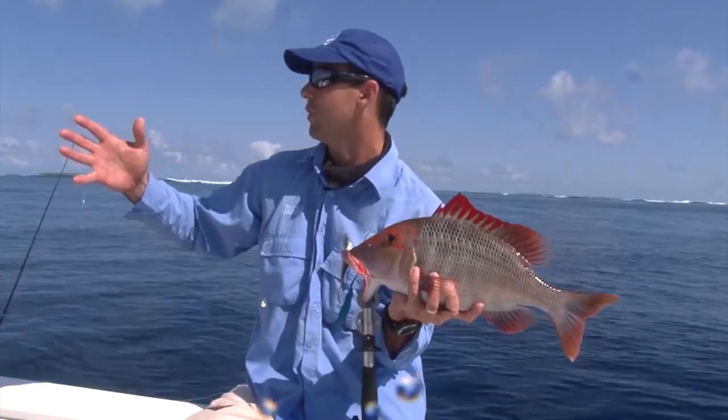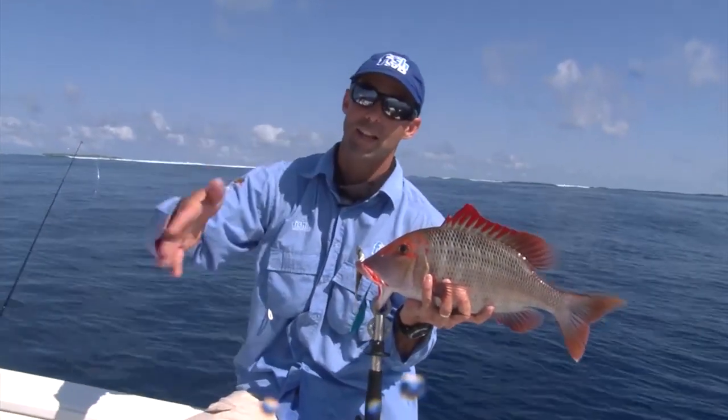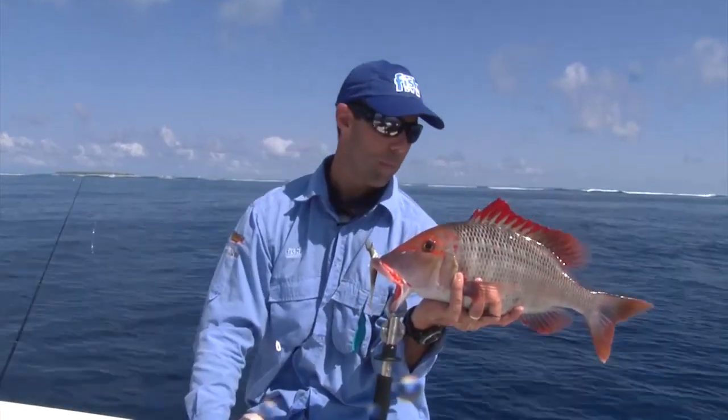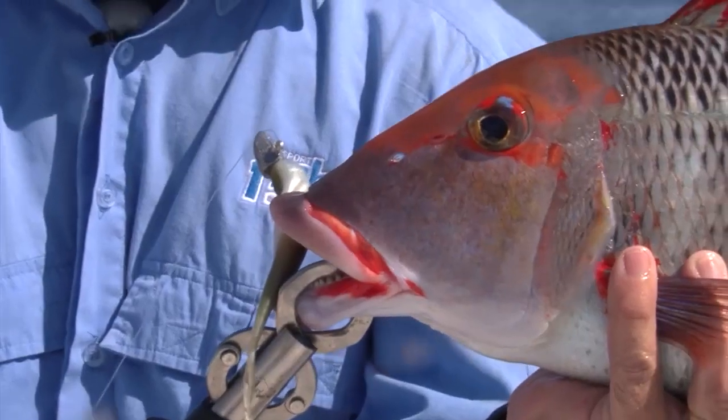Tactic here, just get a nice drift happening, cast towards the shallow, and then let that soft plastic get down to the edge, and then just keep hopping along the bottom, really watching that line so it doesn't stay on the bottom too long and get snagged. Hop it along, move that bait around, and chances are you're going to come across something that wants to eat it. Lovely.